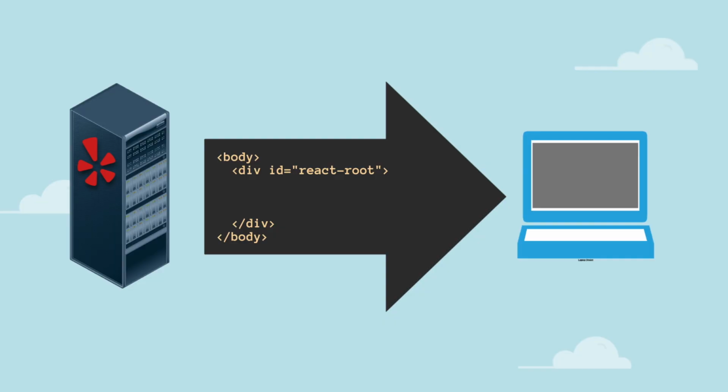Now let's say we just used React out of the box. When a user requests a page that's now entirely written in React from our server, it would look something like this. And notice there's something missing from here. There's a big gap where our content should be. And that's because obviously the React gets executed inside of the browser after the page is loaded.